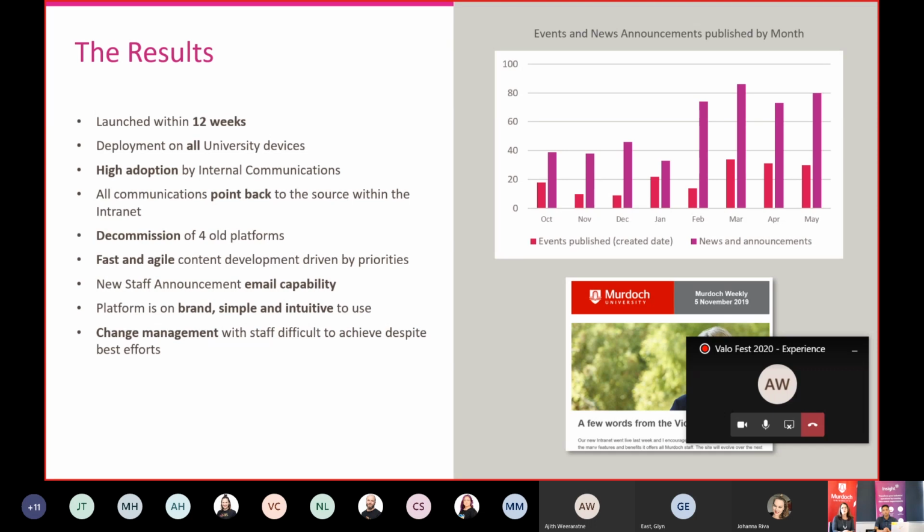It is simple and intuitive to use. But I would say that change management with staff was difficult to achieve despite best efforts. So we did try and set up lunch and learns and showcases and events to try and get people interested in what was coming. And we found that the university at that time was so busy that people didn't really have the time to find out a lot about what was coming. And therefore, you know, the change management and adoption was a little bit rocky at the start, but everyone's quickly got over that and are very satisfied with what we've delivered to date.